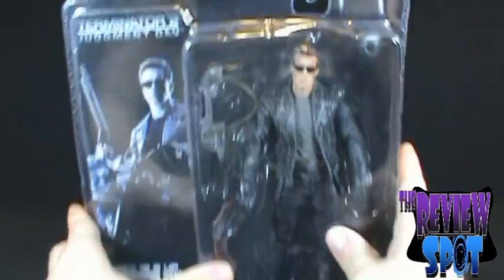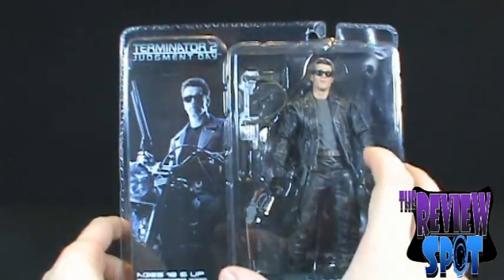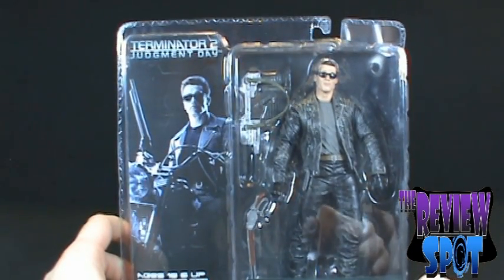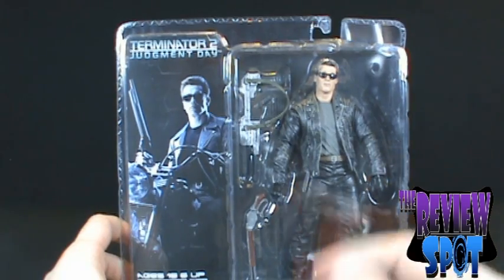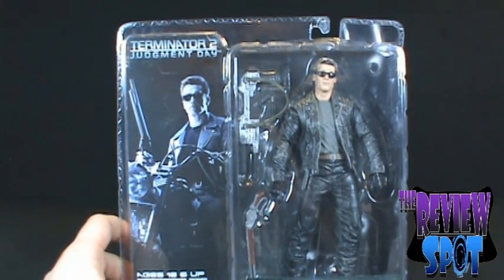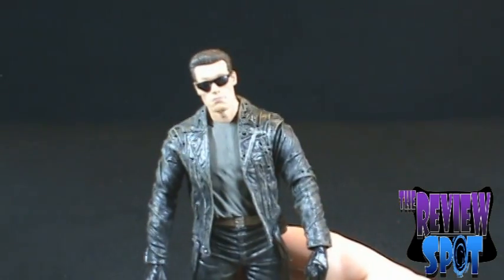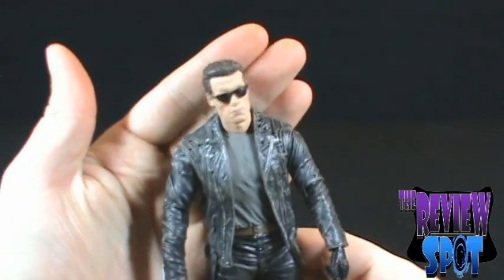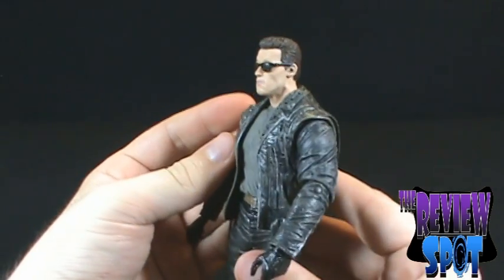But that's the packaging on the T-800 Battle Across Time. What we'll do is open this up, and we'll have a better look at the T-800 figure. Stay tuned, guys. And now that he's out of his package, we'll have a look at the T-800 from the Battle Across Time Universal Studios film.